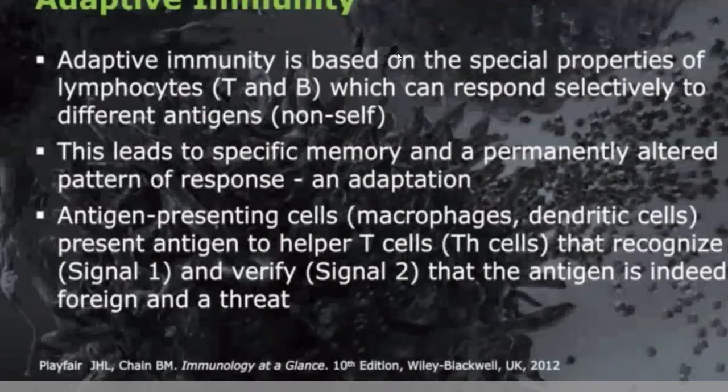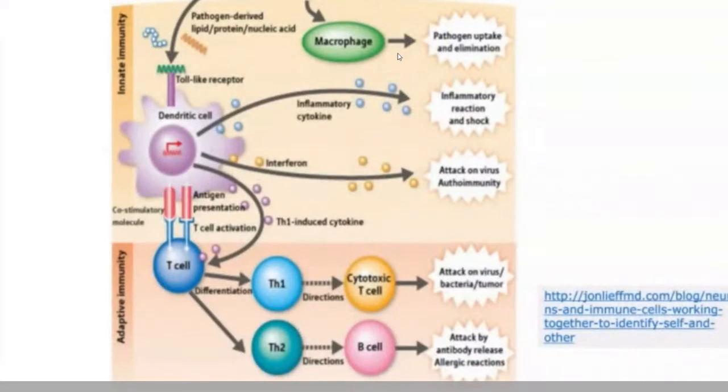So I'd like to summarize all this now diagrammatically. And there are many diagrams of how the immune system works as a whole, but this diagram is a really good one because I think it summarizes things accurately and vividly and distinctly. So we start off with the pathogen. And as you can see, the pathogen then interacts with a pattern recognition receptor. In this case, the example is a toll-like receptor on the dendritic cell.